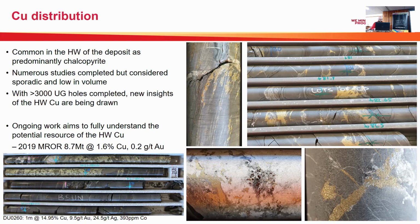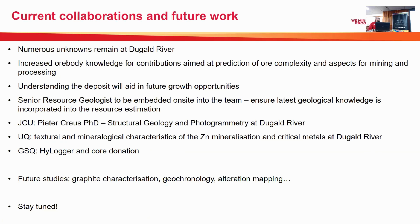So this is a bit of current work we're going to do and some future work. We've got many unknowns. We've only just got into operations, so geology's sort of been on the back burner. But with myself, Peter, and Sean on site working away, we really want to build up our geological toolkit so it can help us with the mine and with growth opportunities.